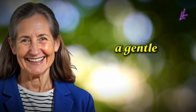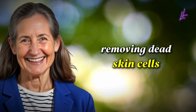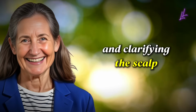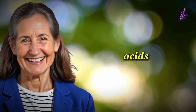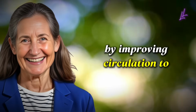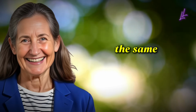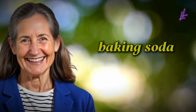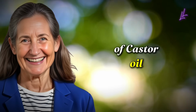Baking soda acts as a gentle exfoliant when applied topically, removing dead skin cells and clarifying the scalp for healthier hair growth. Castor oil, rich in ricinoleic acid and omega-6 fatty acids, deeply hydrates and promotes hair growth by improving circulation to hair follicles. For internal use, drink the same mixture of Celtic salt, baking soda and water, followed by a teaspoon of castor oil.